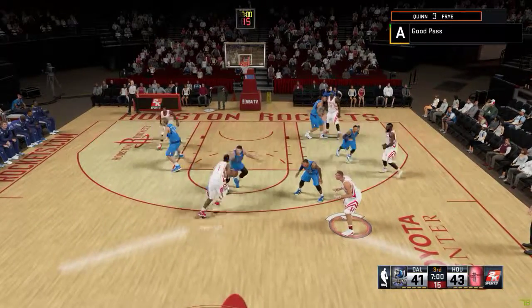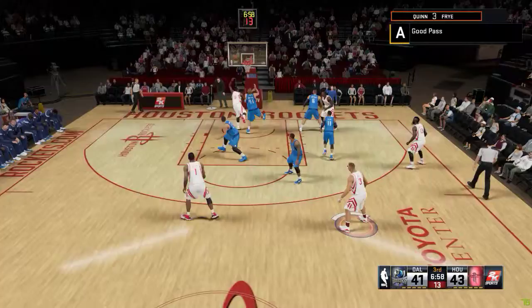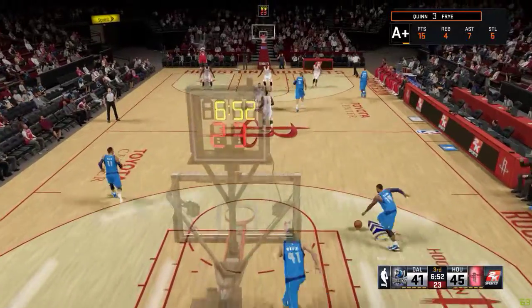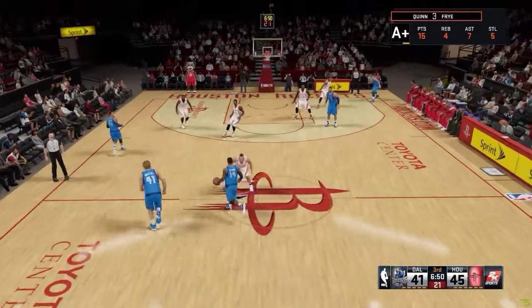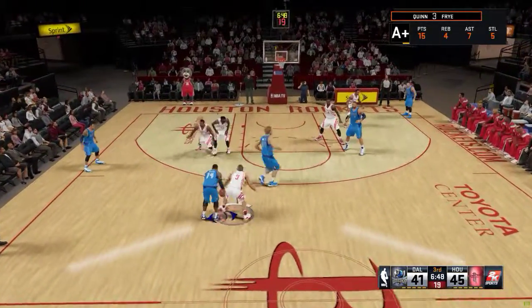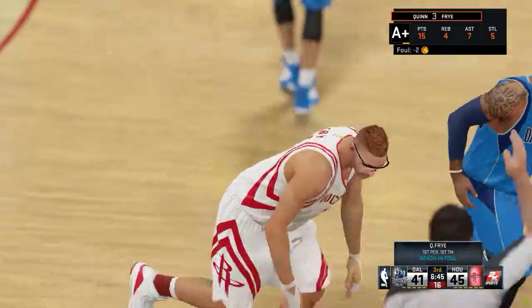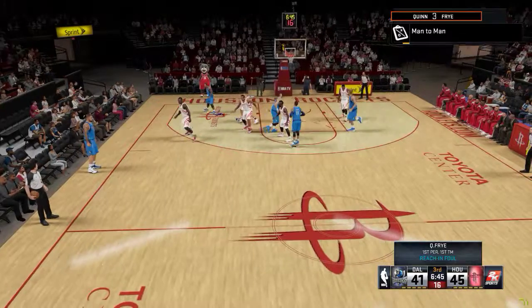Fry kicks to Ariza. To the paint, here's Jones, and the shot is good. Jones has got his second bucket of the night. A little over a minute gone here in the second half. And here's Nelson, and there's the foul. It'll go on the Wizard. That's his first foul.